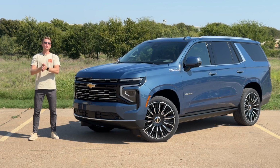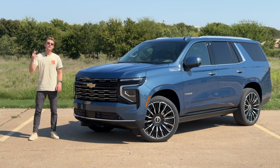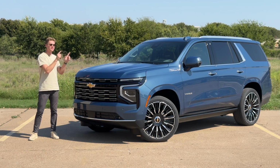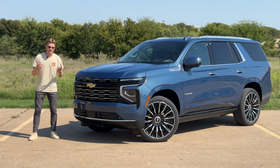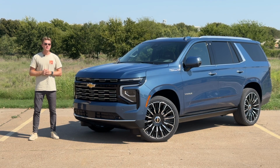So that's the 2025 Chevrolet Tahoe and Suburban. In terms of driving dynamics, it's very similar to the old one. It's big, it's boaty, and it's very comfortable. I am a big fan of the new looks and the new interior. All of it is very modern and very stylish. In terms of comparing it to the new Ford Expedition, it's definitely the more traditional of the two, but I think for full-size SUV buyers, that is going to be more appealing.